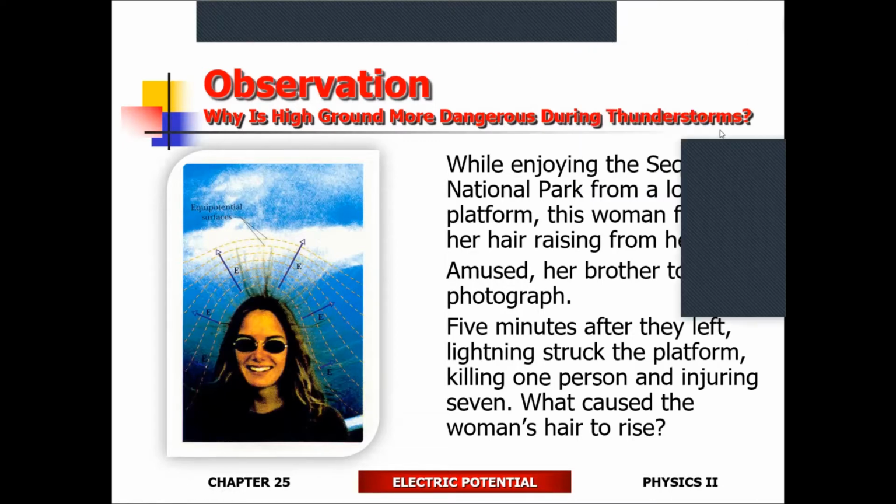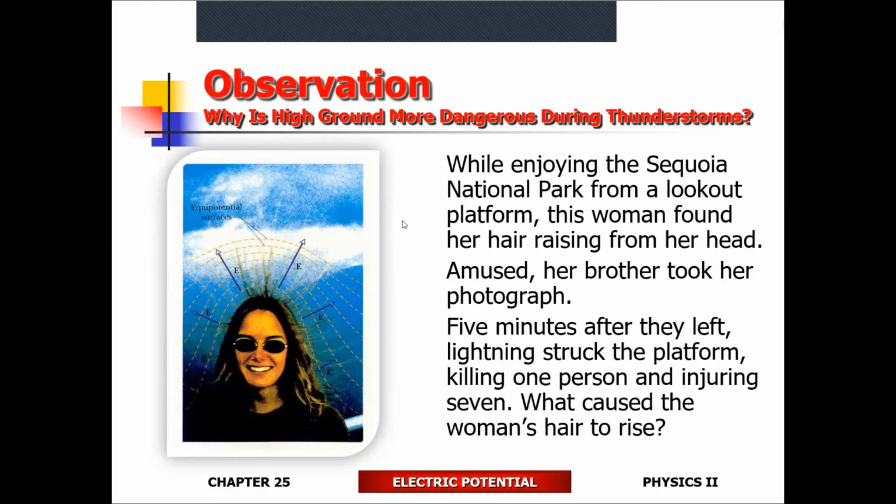The negative particles in her hair strands are repelling. All right, so give yourself 5 points for that one. Okay, so that's a good theory. We'll check to see if that kind of makes sense.